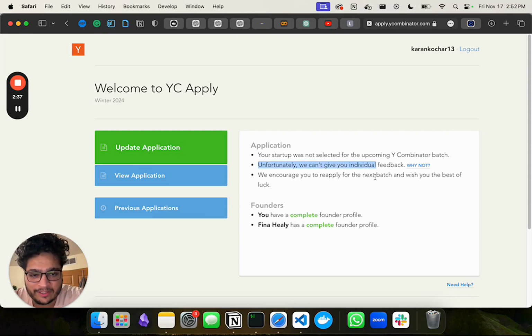Unfortunately, they cannot give any feedback as well, and they have a lot of people in. It's more difficult to get in Y Combinator than it is to get into Harvard and all these big colleges. I believe it's like 1.5% acceptance rate. So didn't have a lot of hopes, I would say, but at the same time there's a lot of competition going on in this market. I realized after applying for this last month.